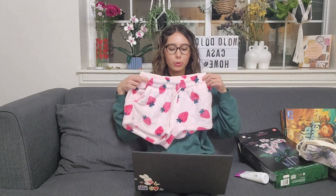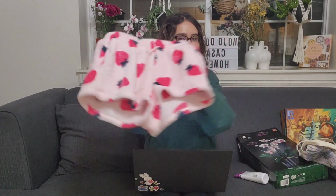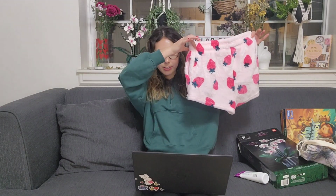And graphic design played a role in this purchase in regard to the colors. They're pink, which is my favorite color, and it's also a color that I just think is cute. It also has a cute little pattern, the little strawberries, and that caught my attention.